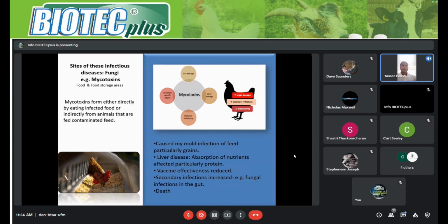So let me just touch on the top left-hand side. The mycotoxins form either directly by eating infected food or indirectly from animals that are fed by contaminated feed.